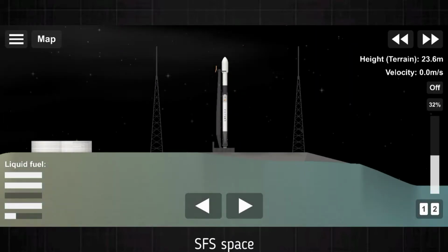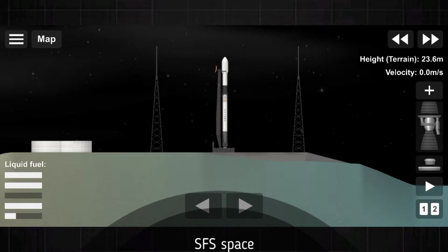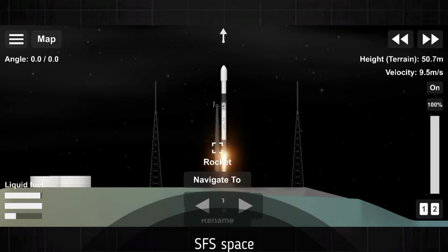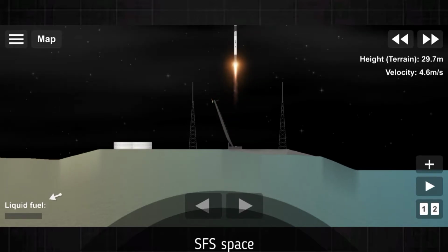10, 9, 8, 7, 6, 5, 4, 3, 2, 1, 0. Ignition and liftoff. Falcon 9 is pitching downrange.